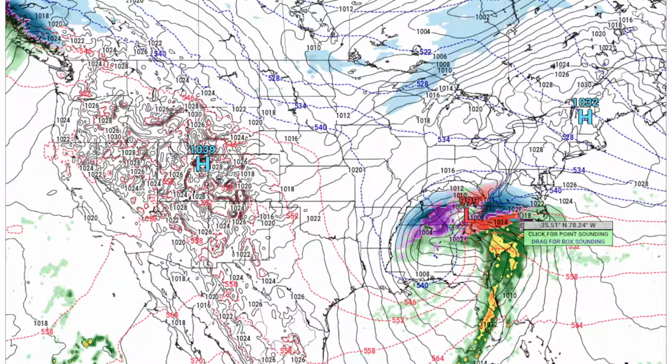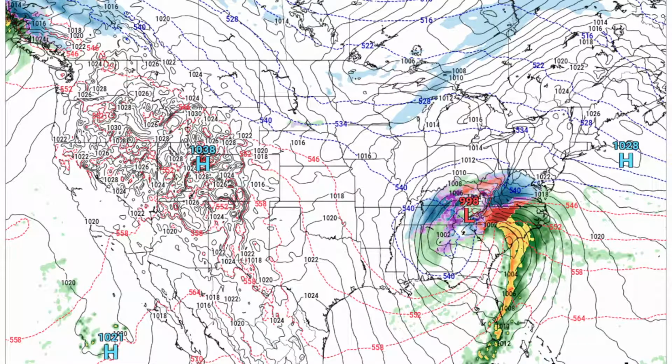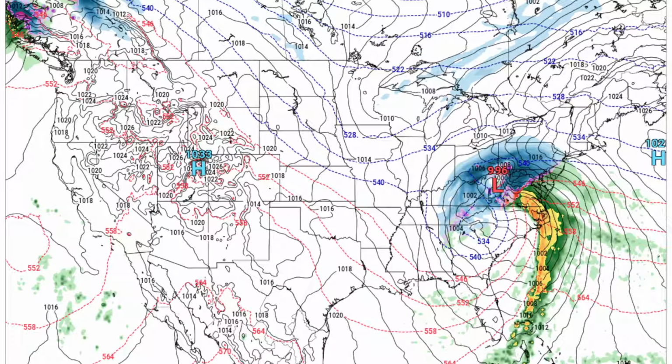Then it refreezes, so when that rain hits the ground, it's going to refreeze again. So you're going to get that freezing rain. That's what this is showing right here. So we're going to progress forward.